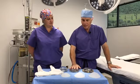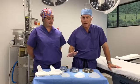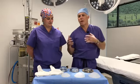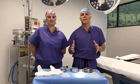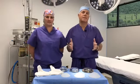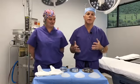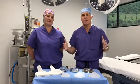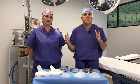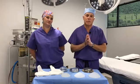So implants come in different shapes and sizes, and I always tell patients, we're not artists, we're artisans, we're craftsmen. It's like building a cabinet, and the cabinet has to fit the wall. So there are dimensions of the breast that we have to work within. If we have an implant that's too wide, it won't fit the space, and the implant might be sticking out too far on the side or too close together in the midline.